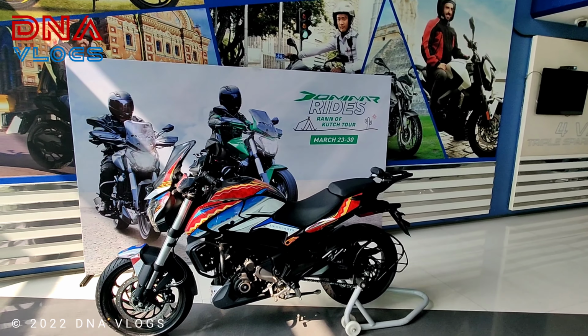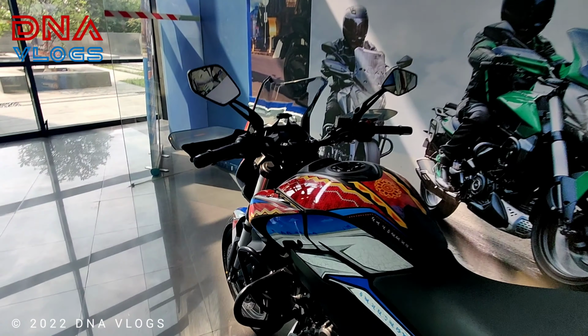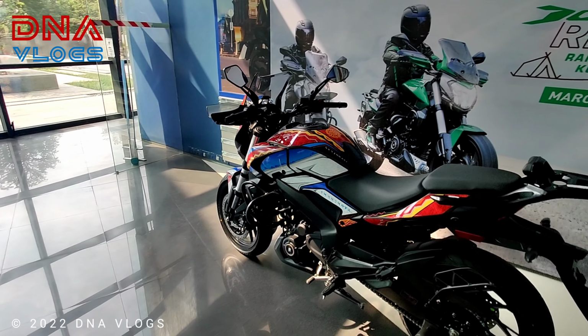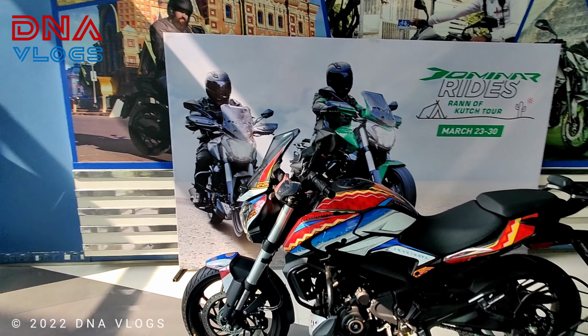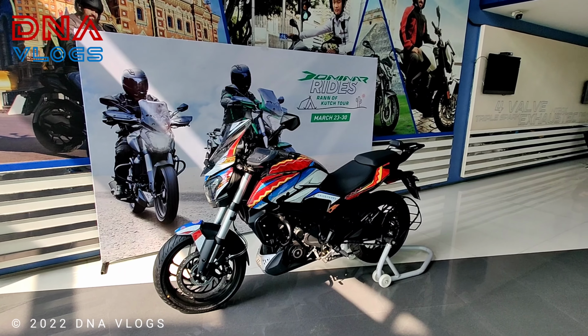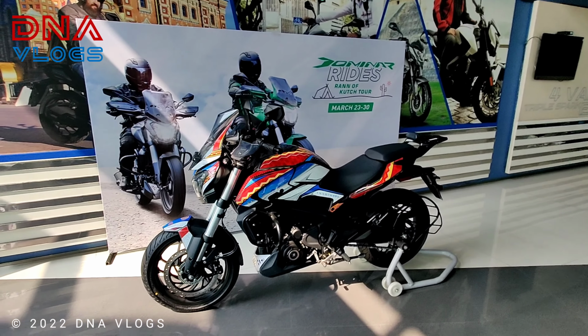This stock color is the black one, and this one gets the red graphics. All graphics on this one are red in color, and the green one got blue graphics. So probably there are three bikes that have been prepared and which will be on the ride. They're actually getting prepared downstairs right now, and they'll be on the Kutch tour ride soon.